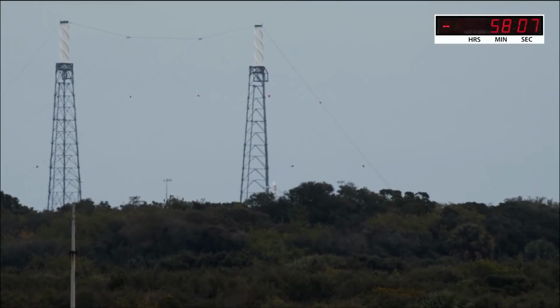The countdown is now approaching T-minus 58 minutes and counting. Weather conditions are all green at this time. There's an overcast cloud deck over the Space Coast at a level of around 500 to 1,000 feet. So we expect that cloud deck to thin out over time throughout the launch window this afternoon. But all weather parameters are currently green, so the countdown is currently targeting a liftoff at the opening of the 3-hour window at 1 p.m. Eastern Time, or 1800 UTC.